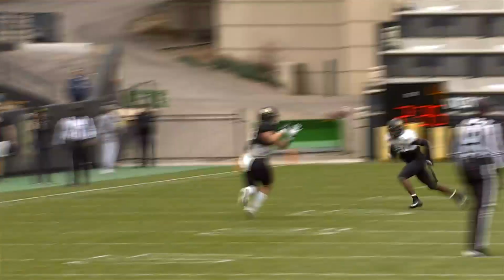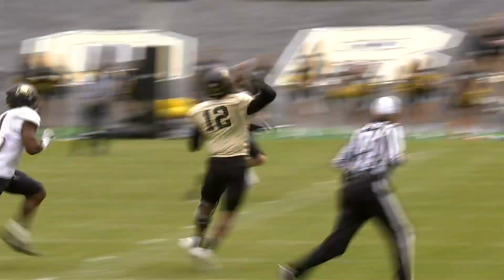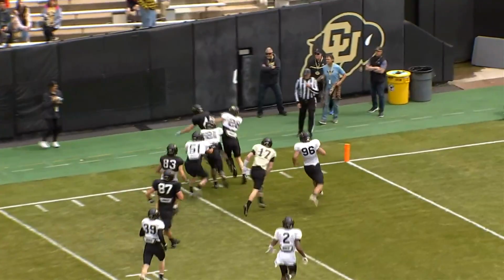Snead was the guy that really stuck out to me in terms of the explosion that he could bring to the table this fall. It's a running back position. No Alex Fontenot today, but you saw Deion Smith get involved. You saw Jaylee Stacks get involved. And then right here, you saw the walk-on, Charlie Offerdahl, get involved as well.